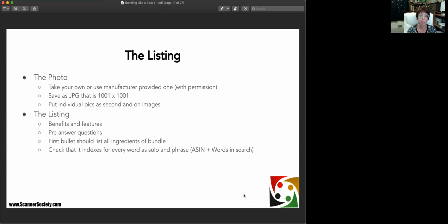Your listing should show benefits and features. So it's not just this is a 3-inch pen, but this pen will help you express your journey in your journal. You want to give people an idea of what they're using the bundle components for. Always try to pre-answer any questions people might have in your photographs and in your text.